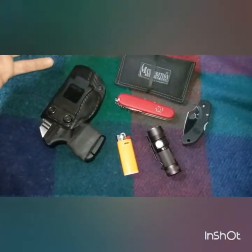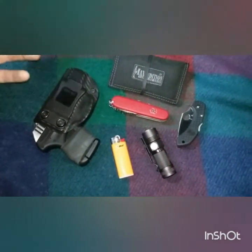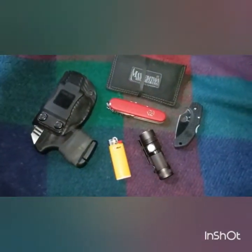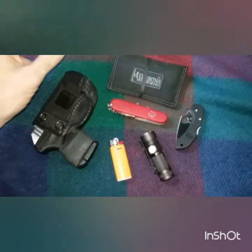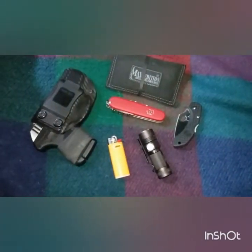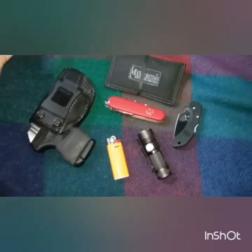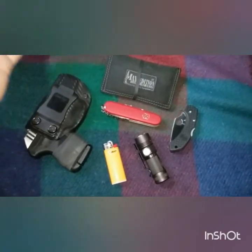Maybe in a few years I'll upgrade this particular platform, but as it stands now, it's hard to justify. And that kind of goes for a lot of things. Recently, I haven't been buying a lot of gear because the gear that I have just works. So why buy more stuff if you don't need it?